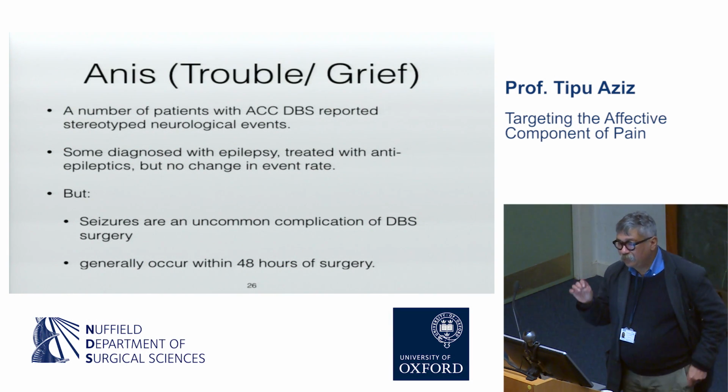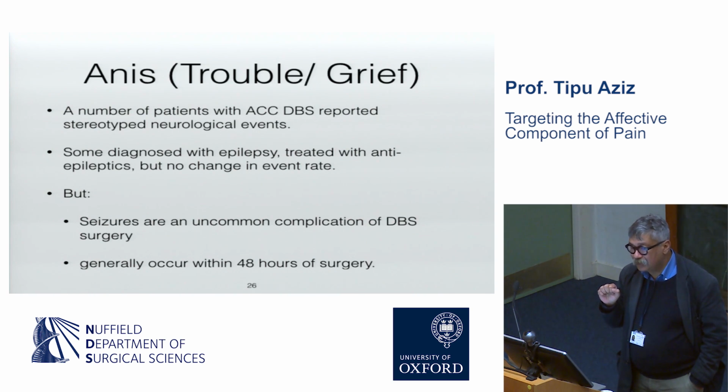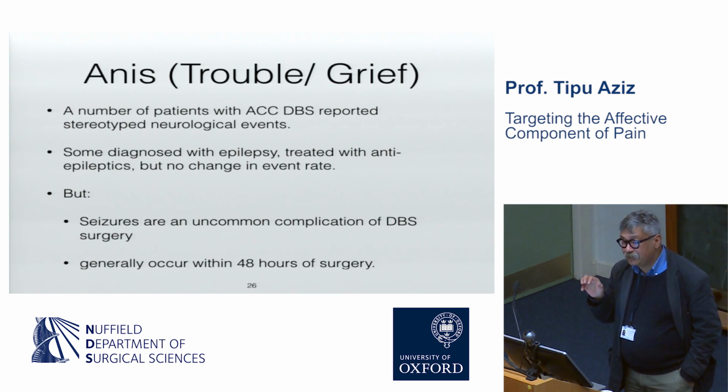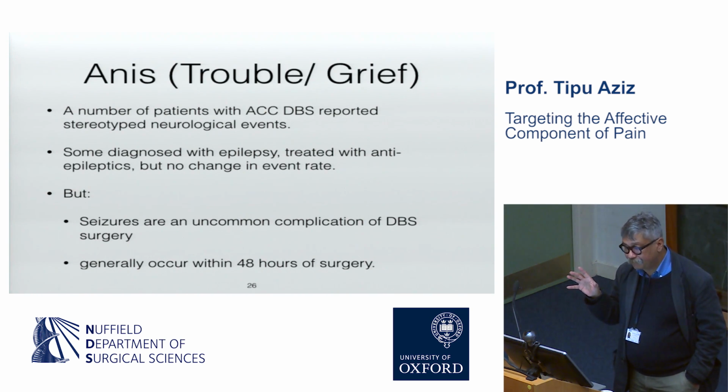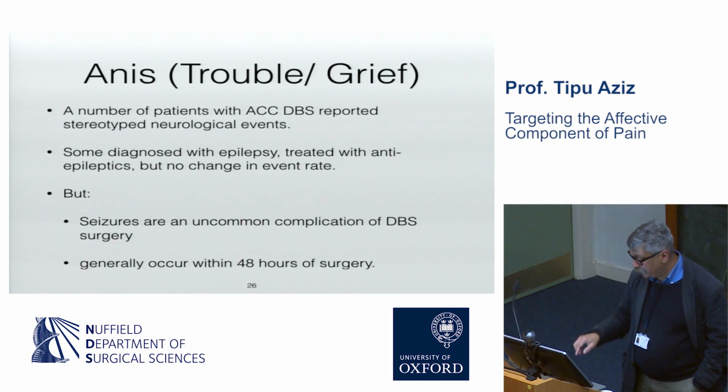So, where does Bin's input come in? After a long-term, 2 or 3 years follow-up, some patients with cingulate stimulation reported stereotypic neurological events. Hard to interpret, and I needed Bin's expertise. Some were diagnosed with epilepsy, treated with anti-epileptics, but no change in the rate of the events. However, seizures are an uncommon complication of deep brain stimulation and generally an early complication of surgery.